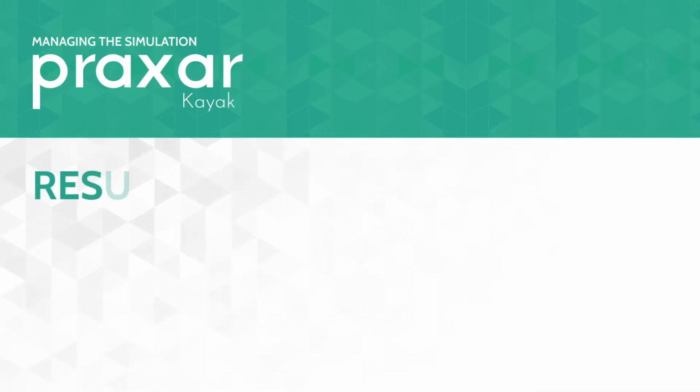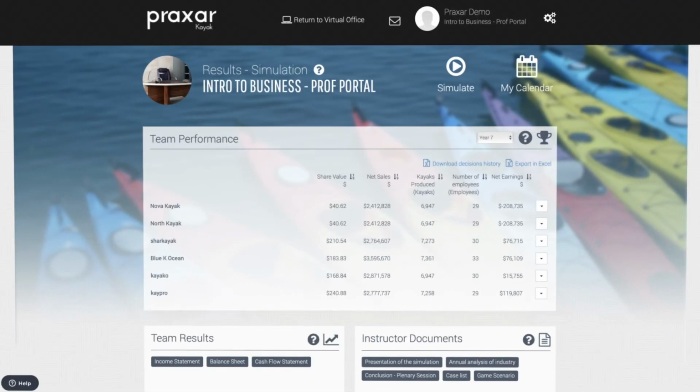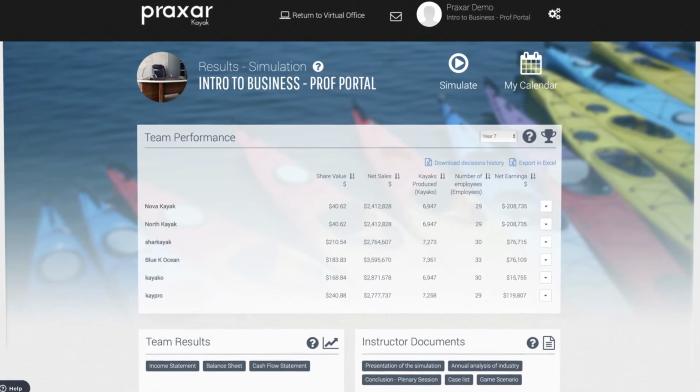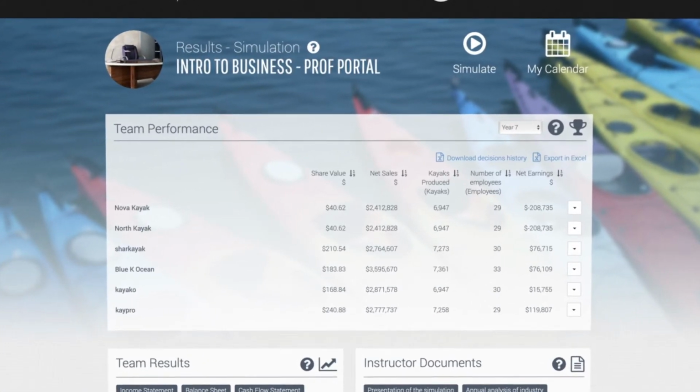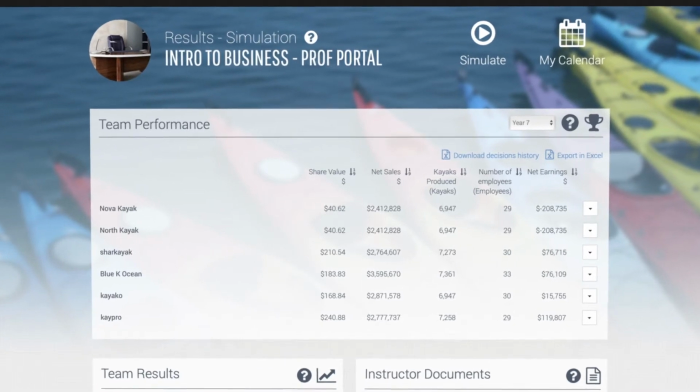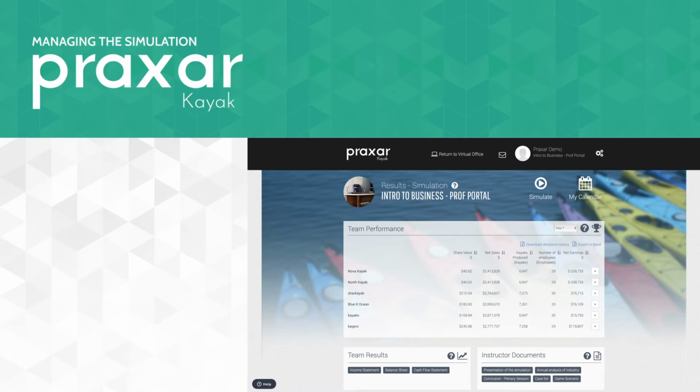The Prof portal provides detailed information about performance. Students don't have access to this information. The financial statements of all teams are compared on a single table to see differences in their performance. There is also a decision quality tool to help instructors determine where teams are having difficulty.